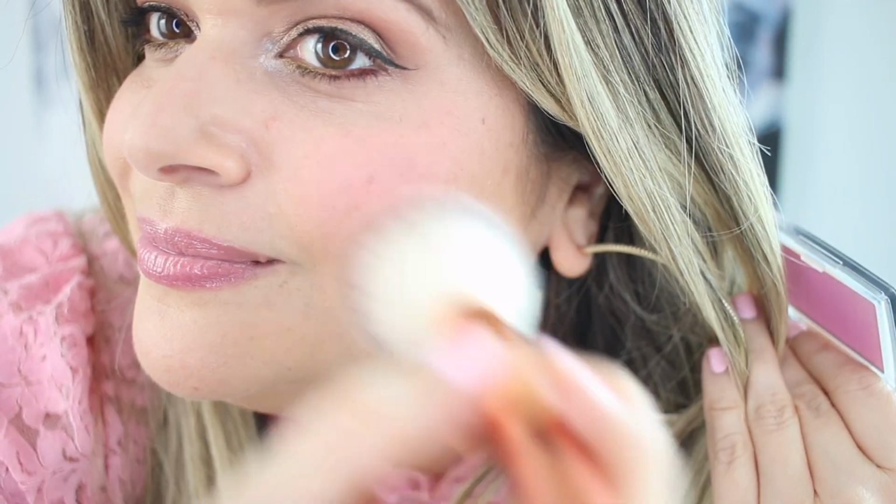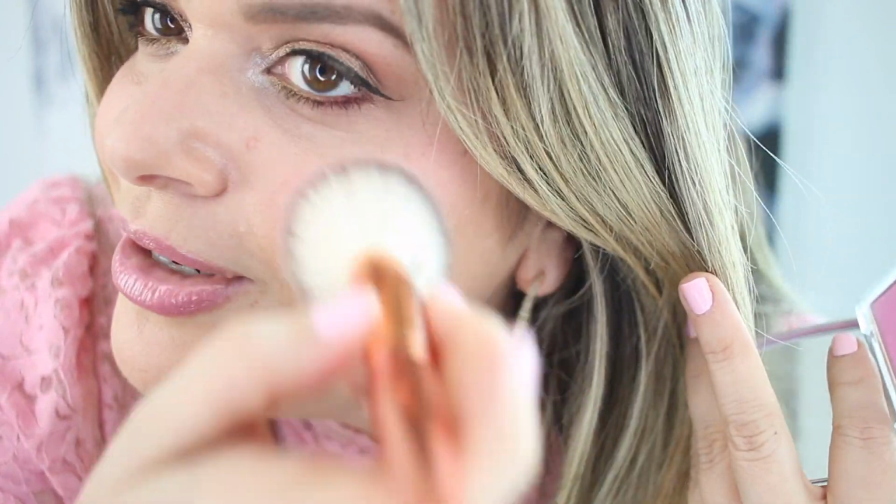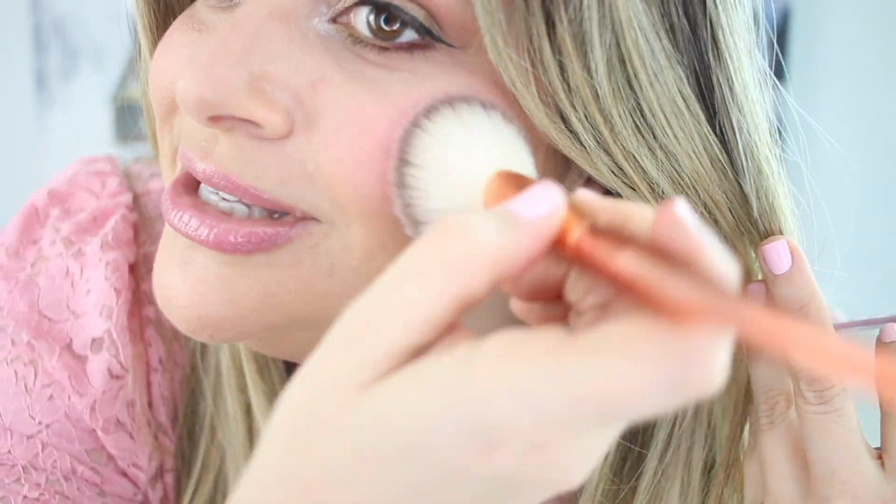There's a ton of selection out there of this type of color, both powder and cream. But this one I feel is the one that started off the whole trend. I might just do it on different cheeks. I'm gonna try to put a little bit more so that you can see it.